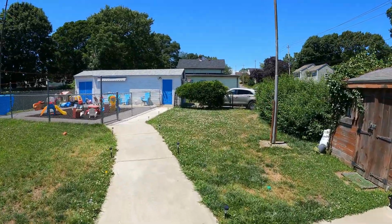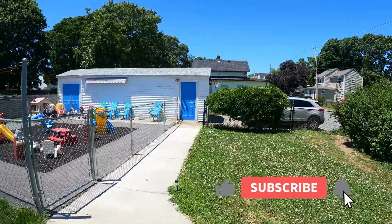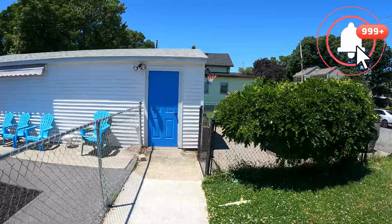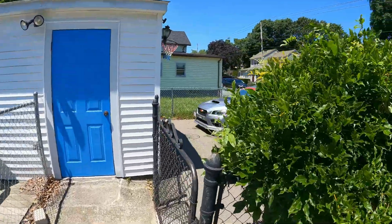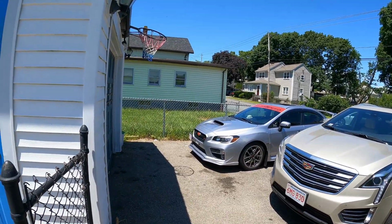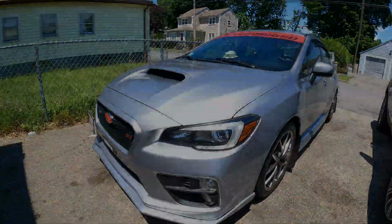Today we're going to be going over stage one, a little review and my thoughts about it, since this is the second STI that we've put stage one, the Cobb off-the-shelf tune, on for now. So let's go over a little review on what it really does to the car, how much better it really feels, and let's get into it.